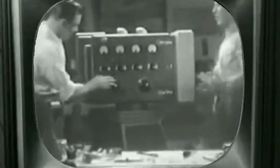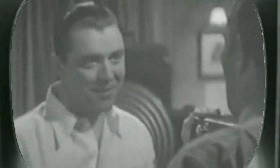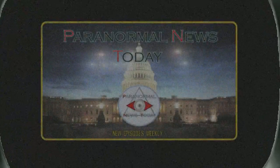Hey, be careful with that. That's the most expensive piece of equipment I've got. What is it? A cathode ray tube. Gee, ain't science wonderful? Well, what are we waiting for? Let's try it. Oh, gosh, Rocky, I'm afraid to. What do you mean, afraid?